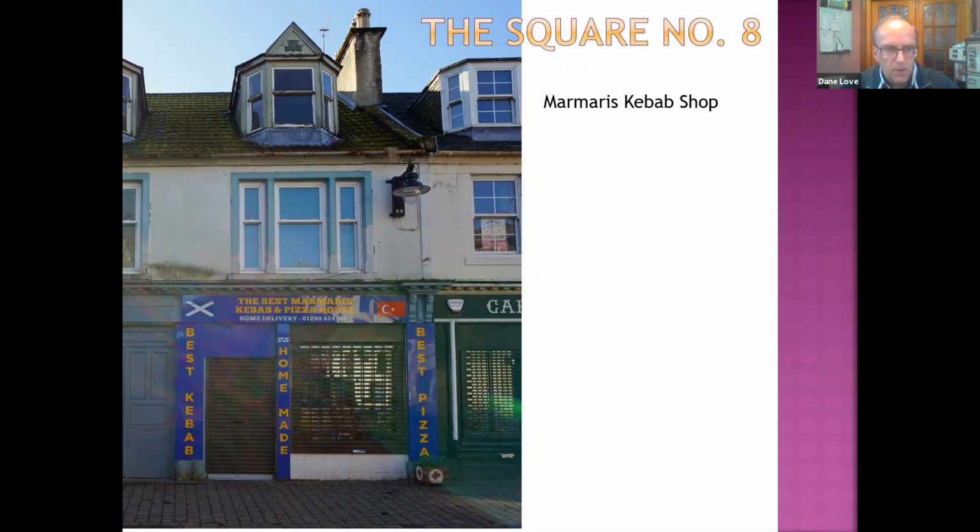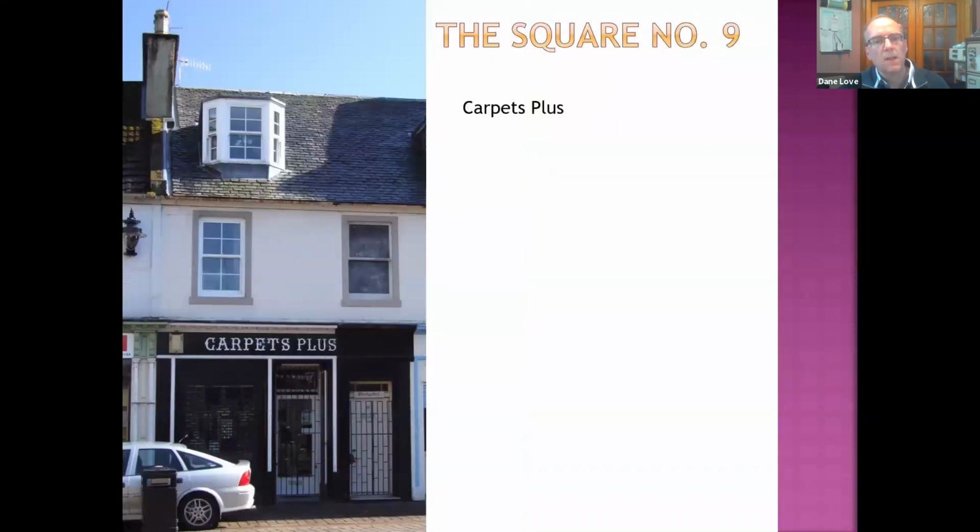Latterly, this was also part of Ronald Robertson's Jewellers, because he actually had the 2 shops at the same time, and the frontage of them was a nice Victorian style wooden timber front. Unfortunately, Marmaris in the last 2 or 3 months almost took a bit of that off and stuck these big blue plastic things down the front, which has spoiled the appearance of it a fair bit.